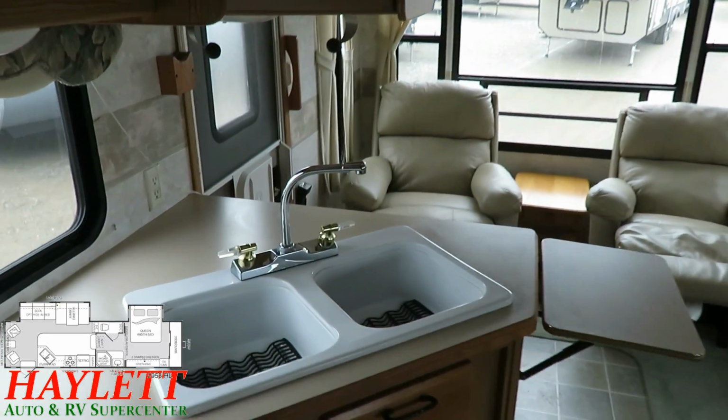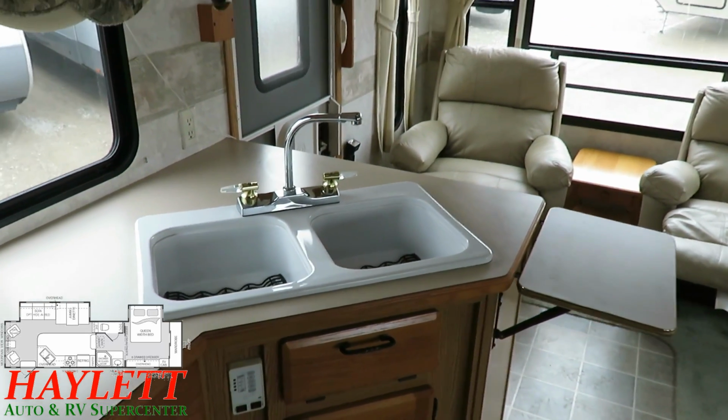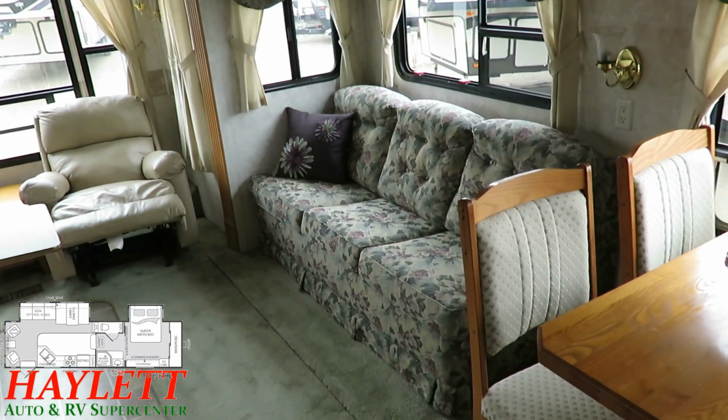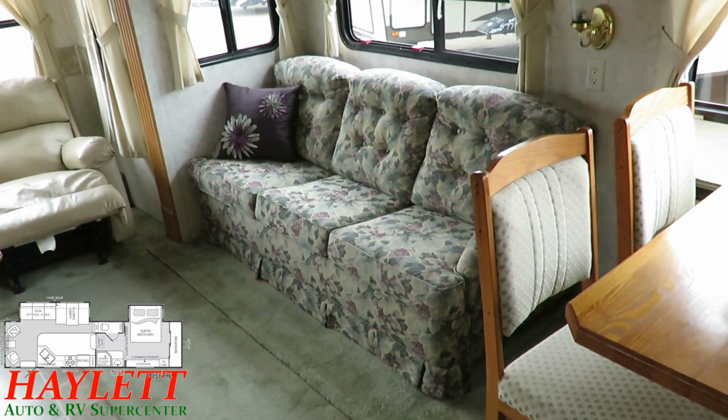You know, like the sinks are clean. They didn't leave ugly, gross old standing water in there. It doesn't smell like mothballs. It doesn't smell like must. It doesn't smell like anything. Which is, I mean, that's a positive. You know, it's clean.